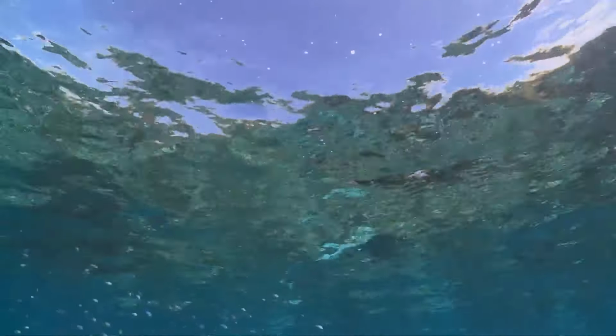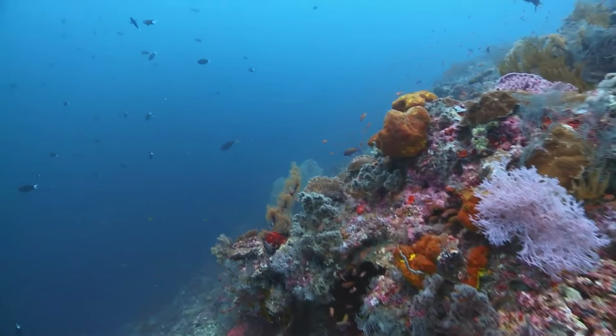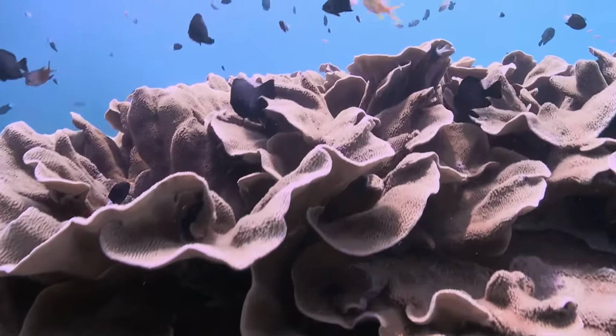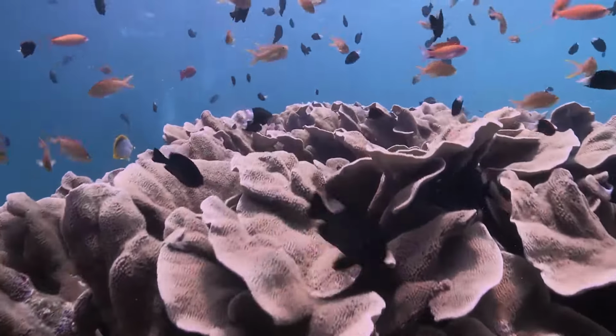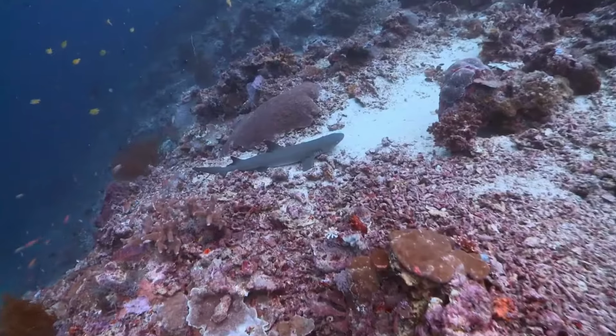With an abundance of life comes an abundance of predators, and the Great Barrier Reef is no different. Of the variety of sharks that inhabit the teeming waters of the reef's rich ecosystem, the white-tip reef shark is the true specialist of this coral environment.